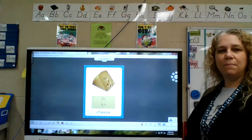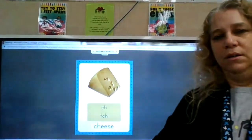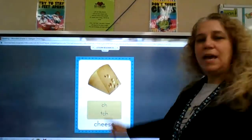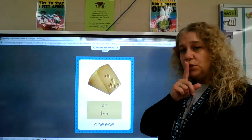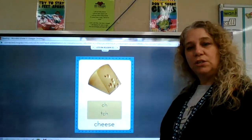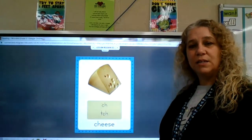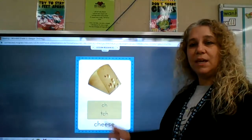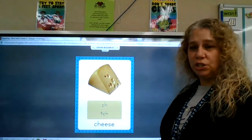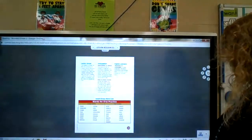Okay, so here we have a piece of cheese, Swiss cheese, and this is what cheese starts with. I'm going to bring you a little closer. So cheese starts with CH. So CH says ch, ch. Remember, SH last week was sh. CH is ch, ch. And then look at this. TCH also says ch, but you never start a word with TCH. That's going to be at the ends of some words that have the ch sound in it. So CH and TCH.